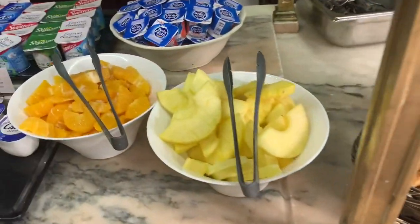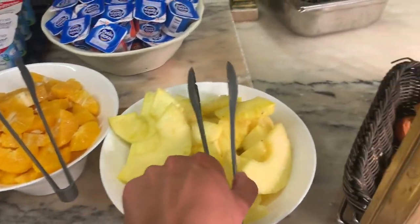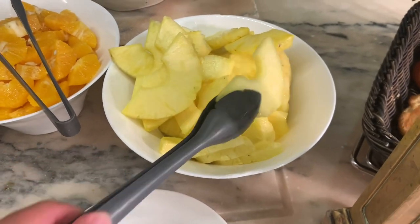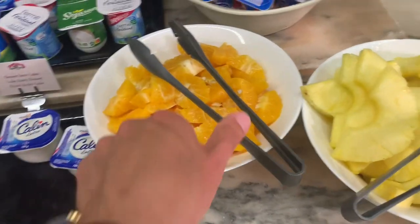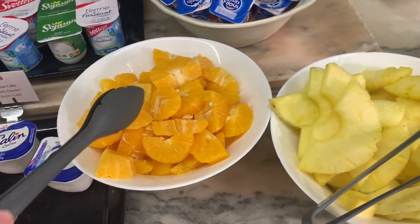Very espresso-y. I go in for some fruit. See what we can get. Piece of pineapple. A handful of these. Oranges.